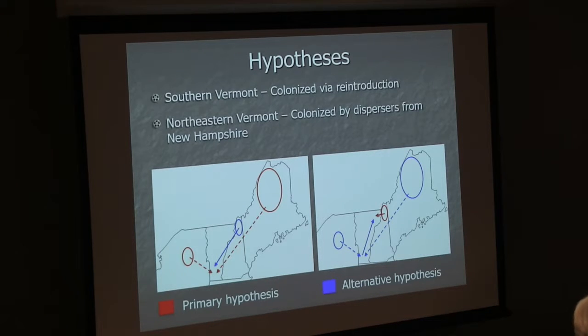The New York sample had no match. Again, 11 animals. It's not surprising that there's no match. And I think they were all males as well. So take that for what it is. The thing that's important down here is that there was also no comparison and no commonality between northern New Hampshire and the southern Vermont. So that kind of threw that hypothesis out.